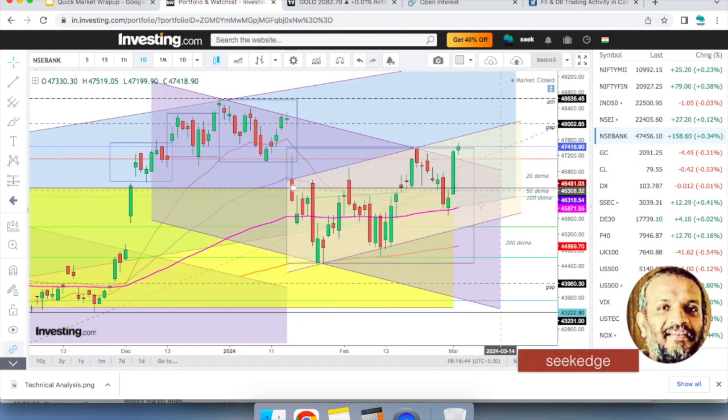Bank Nifty, the first resistance of course would be 48,000. Yeah, we already discussed that. After that, 48,600, 48,500. These are all resistances because it's all-time high and rounding numbers.